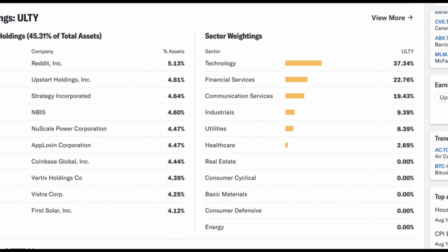When it comes to sector weight, 37.34% of ULTY is based on technology. As I've shown you, most of those are technology companies and a lot of quantum computing, because those are very volatile stocks. So it makes sense. There are financials. That's your Coinbase, of course, as financial. And your MARA is also financial. And MSTR is kind of financial in a way. MSTR is both financial and technology at the same time.